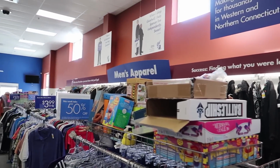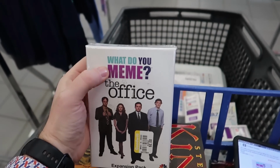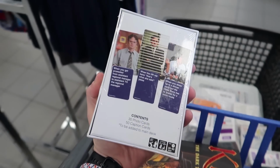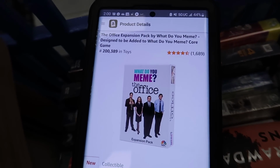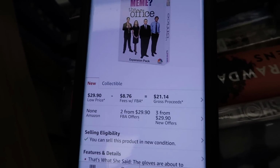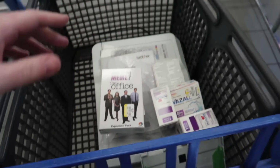Alright, so this Goodwill just added this little expansion of toys. I didn't even notice them. And I pulled off this What Do You Meme office expansion. It's a little dirty, it just needs to be wiped off, but it's brand new sealed. $2. Take a look at this. Decent rank, selling for 29 bucks. Make almost $20 on it. That's pretty sweet. We'll definitely take that.